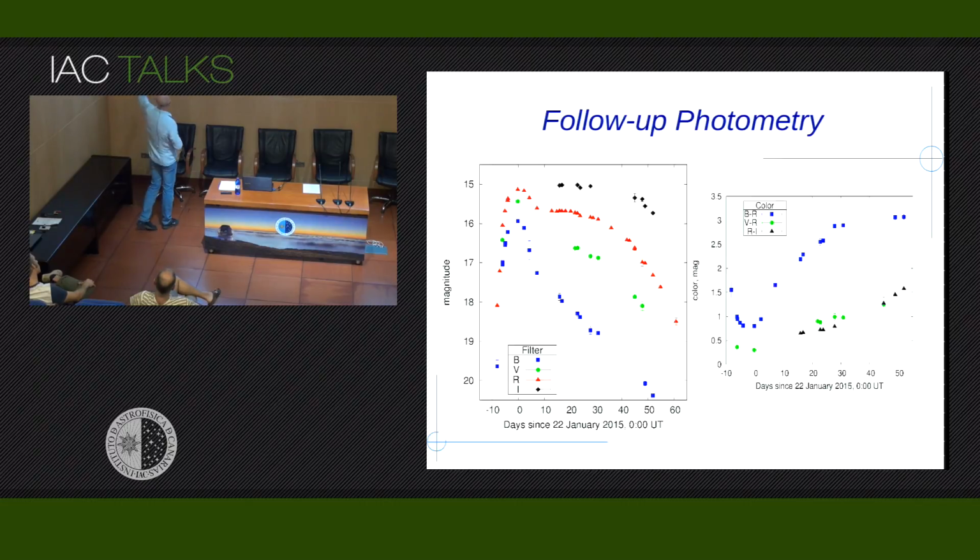Generally everything is presented in days since the 22nd of January, which was the estimated time of the peak brightness of the transient. As you could see, generally we have quite a rapid initial increase of the brightness of the object. The colors are getting bluer, but then generally a phase of decline initiates, and it is something which is typical for those luminous red novae.